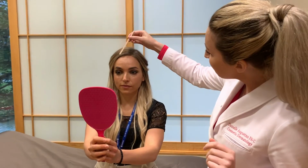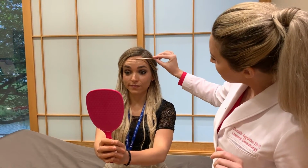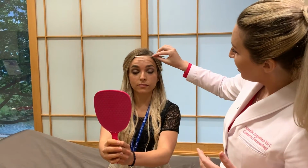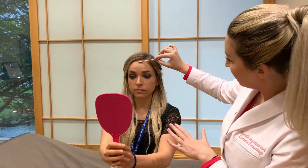All right, Sabrina, so if you can take a look in the mirror for me. And what I'd like to do is have you raise your eyebrows up real strong. Okay, so this muscle up here, over time, with us being expressive, we're having that expressive animation. Every time we raise our eyebrows up, it creates these creases that are beginning on you. So at this point for you, it's more prevention, which is actually very good because we want to catch this before the lines get a little too deep, and then we would have to incorporate other services. So this is a great time for Sabrina to get started.